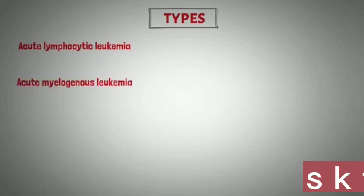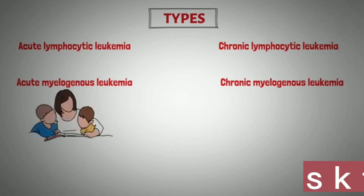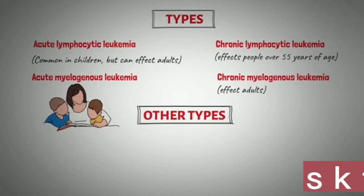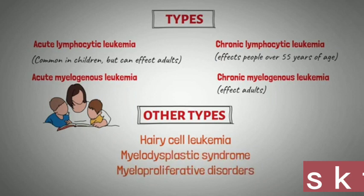The four main types of leukemia are acute lymphocytic leukemia, acute myelogenous leukemia, chronic lymphocytic leukemia, and chronic myelogenous leukemia. Acute myelogenous leukemia occurs in both children and adults. Acute lymphocytic leukemia is the most common leukemia in children, but it can also affect adults. Chronic myelogenous leukemia mostly affects adults. Chronic lymphocytic leukemia occurs mostly in people over 55 years of age. Other types include hairy cell leukemia, myelodysplastic syndrome, and myeloproliferative disorders.